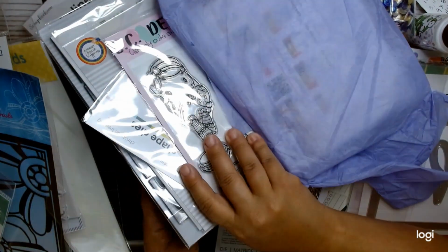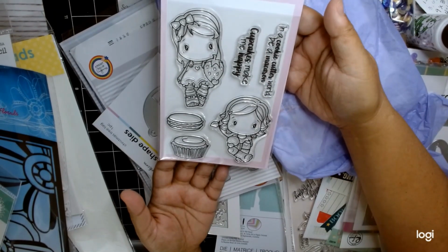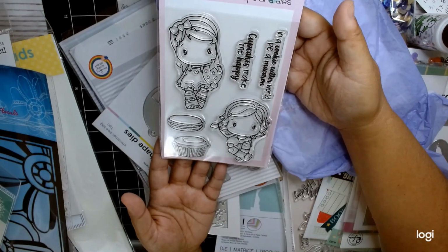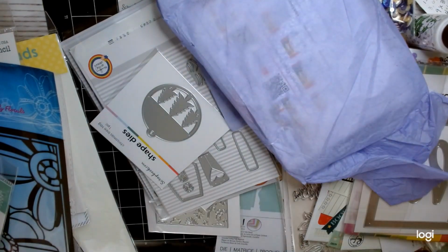Let's see. This one, I have no idea where I got this one from. I don't even know. It might have been from the CC Designs website. It might have had a coupon or something. But I got this one. Okay, so now we're getting into, we'll do the Waffle Flower before I do.